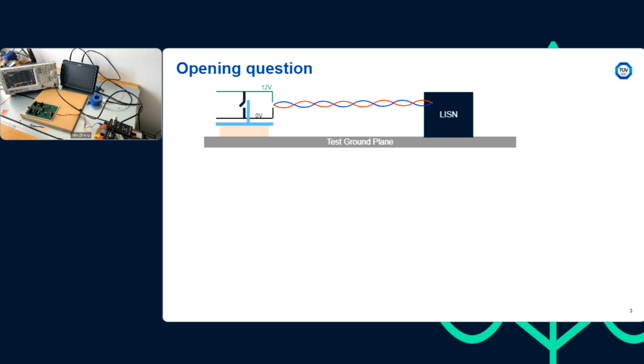To kick off this presentation, let me ask you a question. I have a very simple PCB, shown in the slides, and this PCB is placed over what we call the test ground plane, as you can see here. There is an insulation support, in this case just a cardboard box, between the PCB and the ground. It is powered by 12 volts: the red wire is 12 volts and the black wire is the 0 volts, or what some people call ground. It is connected to a pair of LISNs.